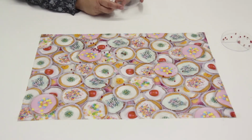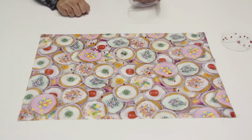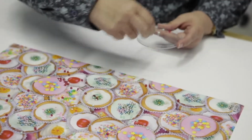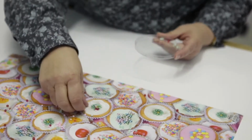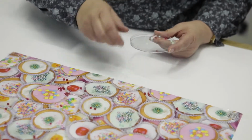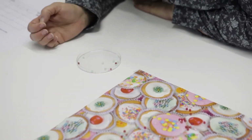And let's try it one more time and see how the picking up goes now. Okay, starting now. And I have to look away. Stop. Right. 3 red beets, 1, 2, 3, 4, 5, 6, 7 green beets, and 1 pink beet.